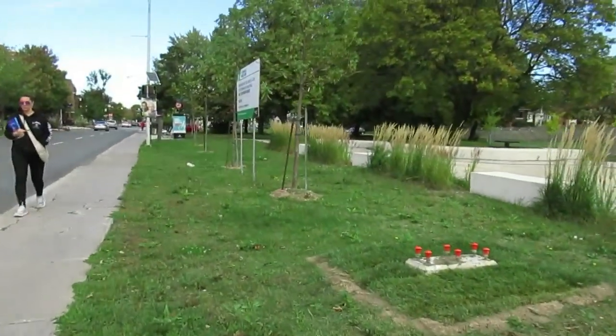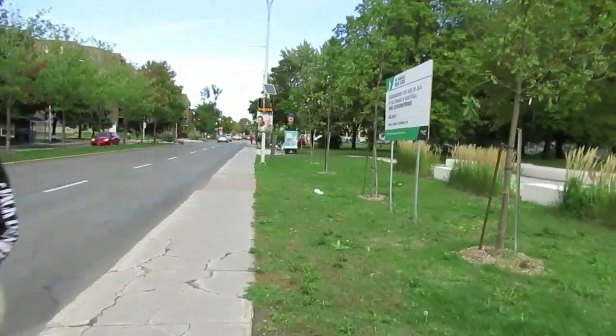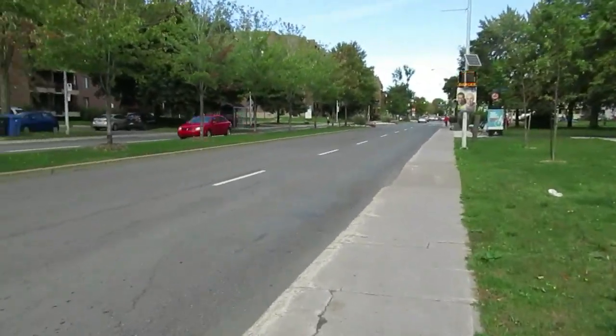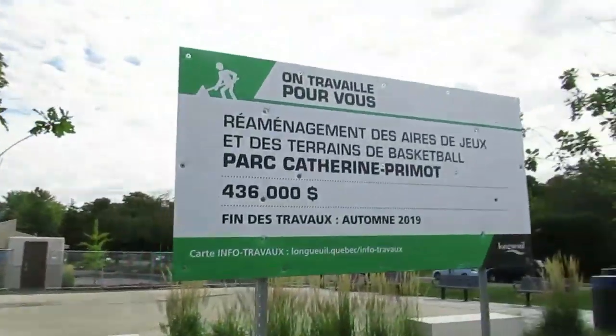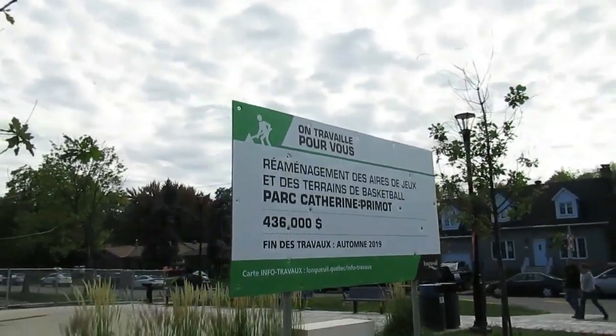But I want to at least film this until I get to what looks like the village. Le Vieux Longueuil, as it's known, of the old sector. Oh, I like this, how they're transparencies. $436,000 to revamp a park? Oh, that's all?